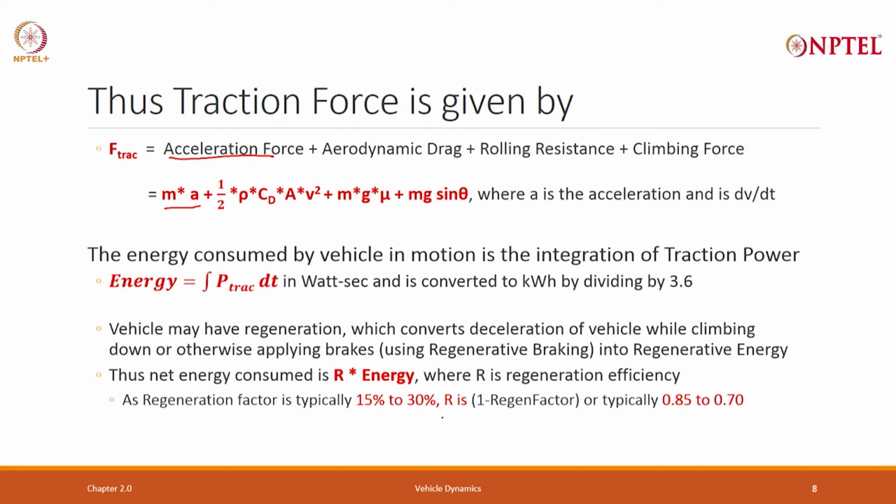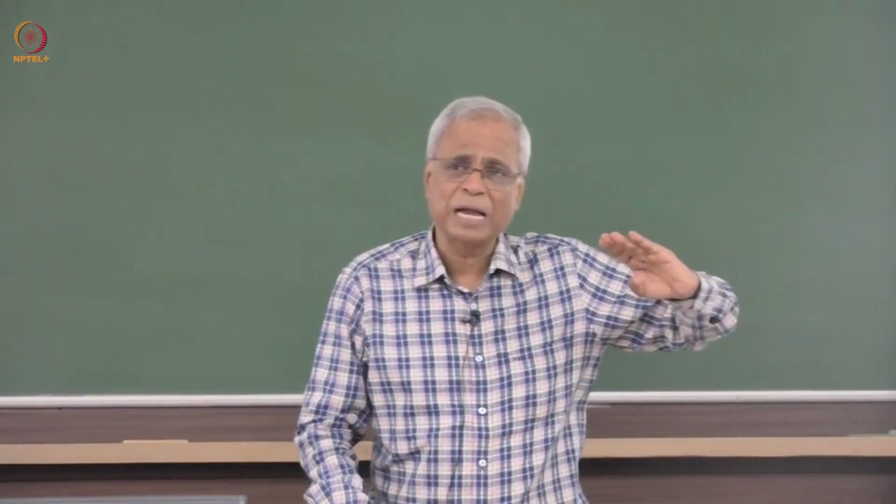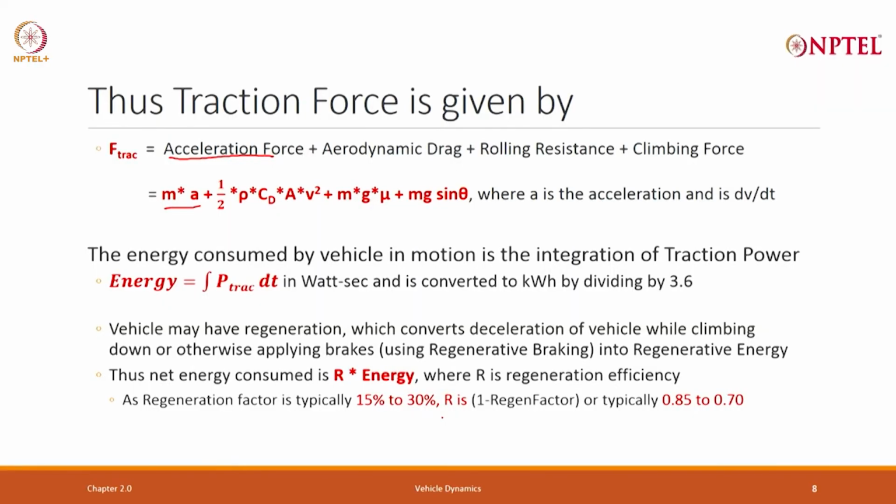But just imagine a situation where I can get back 100% of the energy. When I accelerate a vehicle, I will consume certain energy, then I will go at a flat speed and consume only a limited amount of energy, no acceleration energy is required, then I will decelerate. Suppose I am accelerating from 0 to 60 km per hour, at some point of time I have to decelerate back to 0. So, my acceleration and deceleration may completely cancel out. If I can recover all the energy, whatever energy I put in for acceleration, the same amount I can get back during deceleration. That depends on the regeneration factor. If the regeneration factor is 100%, I can do that. In reality, it is not so, it is actually less, more like 15 to 30%.